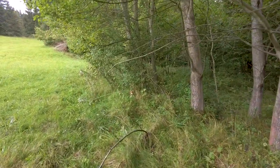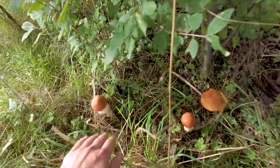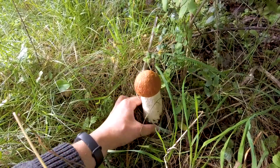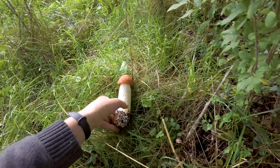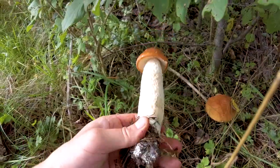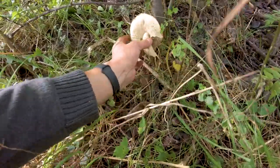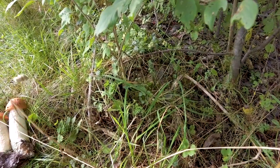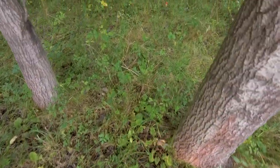I think you can already see that. We have three beautiful guys here, starting with the tallest one. Wow, this one is very huge. A bit smaller, but very similar. And this one got bitten by something. So three guys from here. And let's continue with some more.